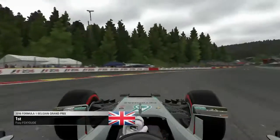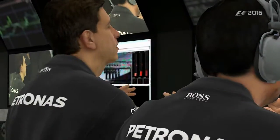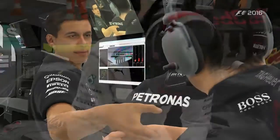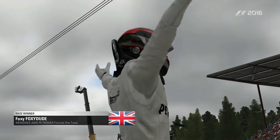A great race overall, a lot of action, a lot of drama, and a perfect pit stop call to go on to the super soft tyres. Really did help us out in that Grand Prix, and we came through and we won it, and we come home and we do celebrate.